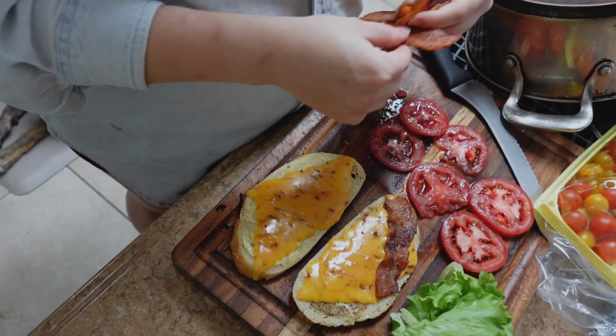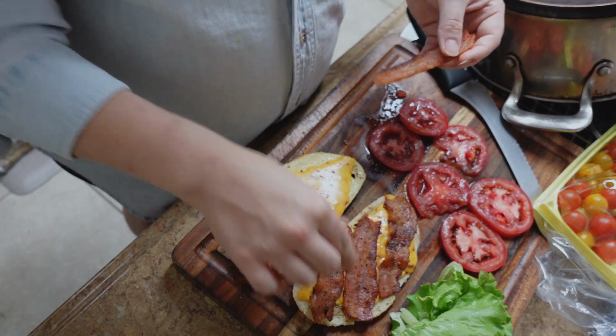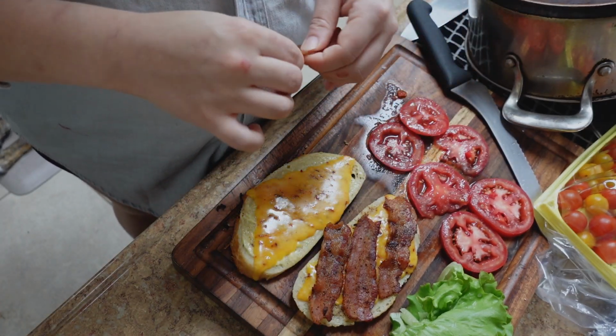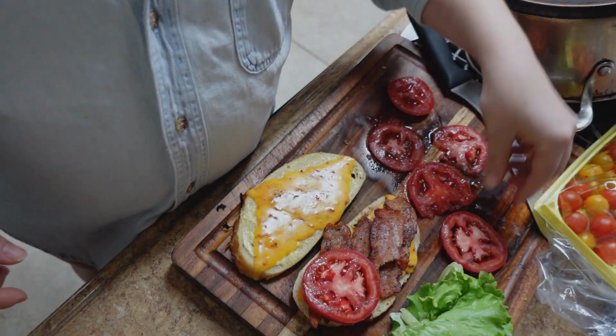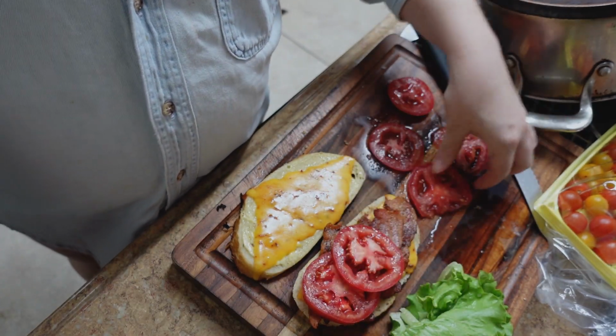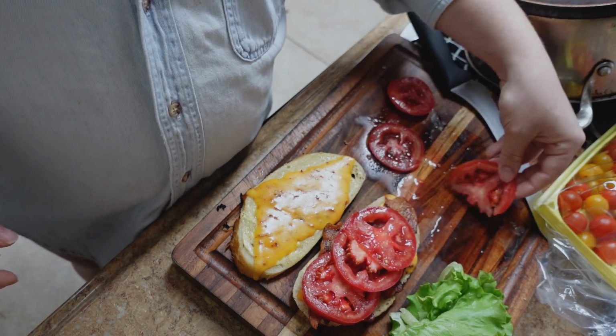Once the cheese is melted, I just take it out of the pan and I put on the bacon and the tomatoes, and I did a big old pile of lettuce, and that was it. It was so delicious, and sometimes a super simple sandwich really just hits the spot.